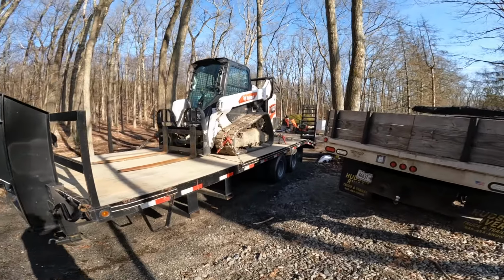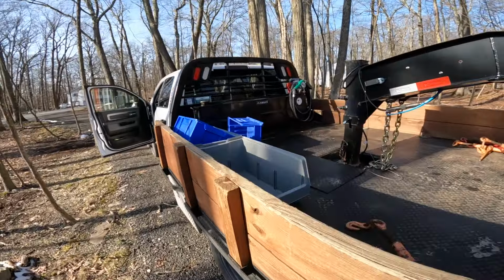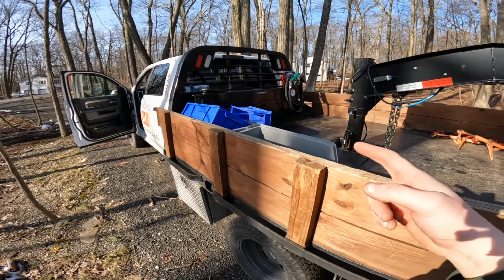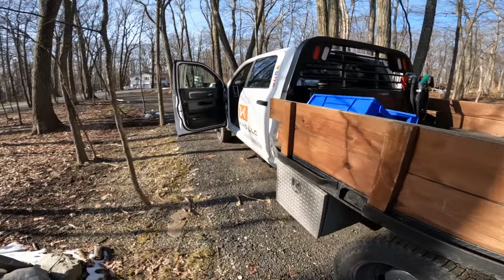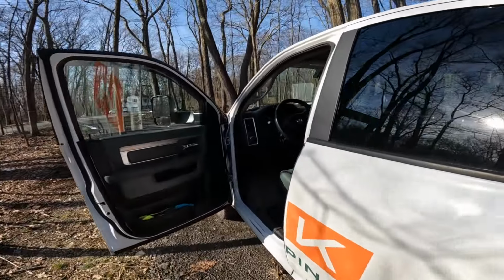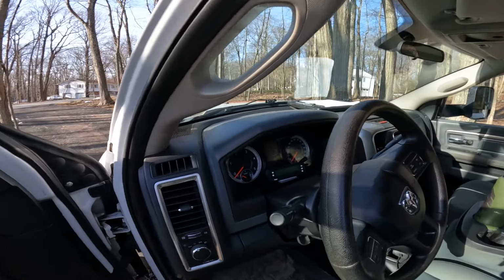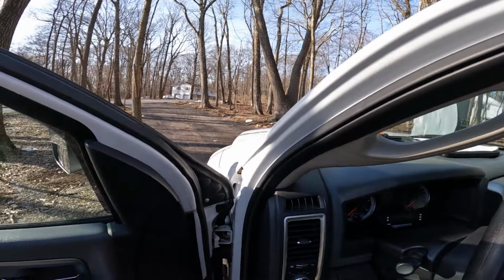All right, we are loaded up with everything we think we're gonna need. I got some straps and chains and lifting slings and everything. We got some bins because this mill is coming with some extra parts, so probably the easiest way to carry it. So let's take the road trip, about an hour and a half up northwest to Neversink, New York. Pick this thing up.